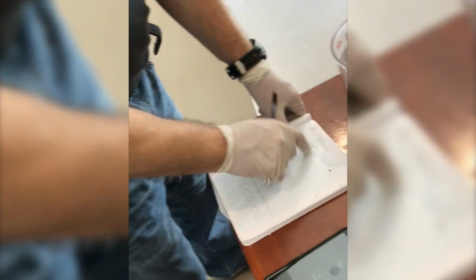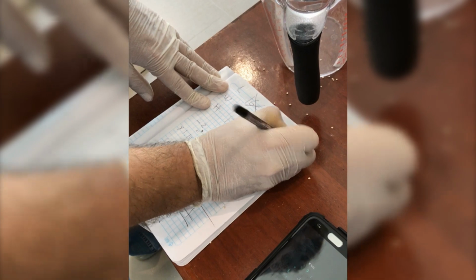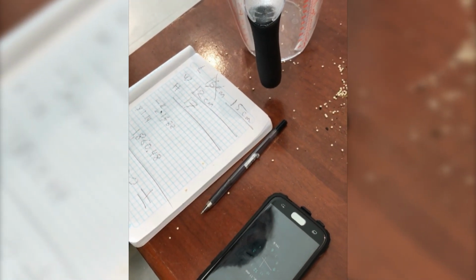Instead of 16, we get 15, just a little less, I'm sorry. Now we will do the multiplication and see what results we get.